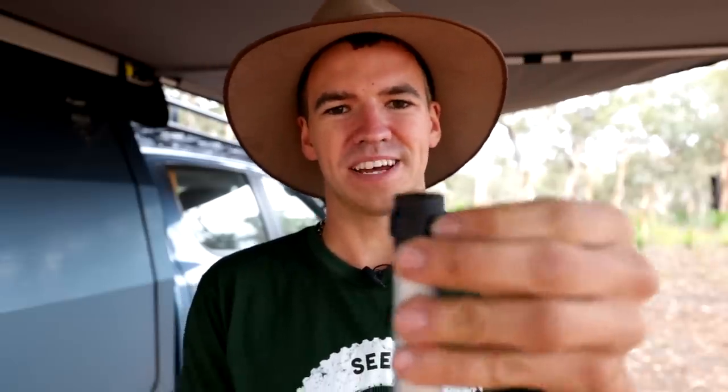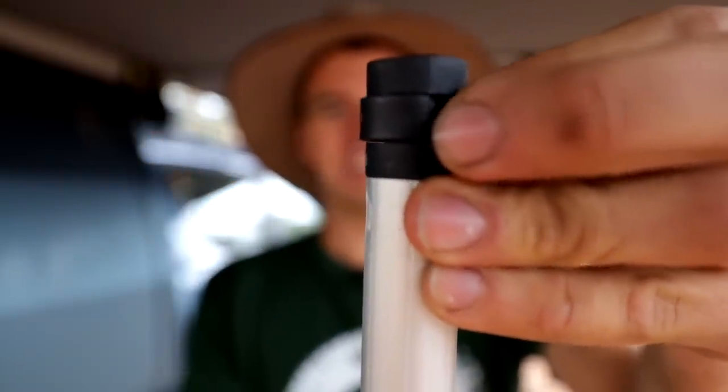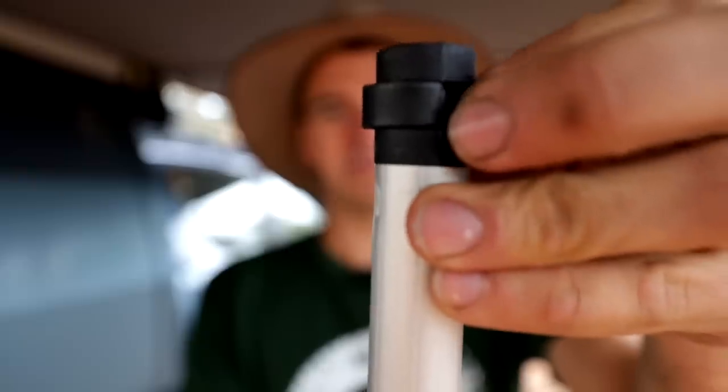Now, I had an ARB awning in the past, and they have a little metal cam here that twists and grabs the other pole as you're spinning it. Some of the cheaper awnings are made out of plastic. I've seen both the metal and the plastic ones wear out, and eventually they become really hard to make lock. So Supa Peg have designed their own little shim here. As you spin the pole, that twists and catches the other pole.